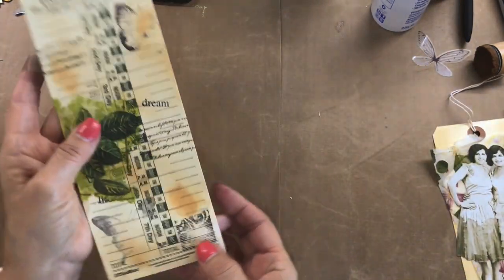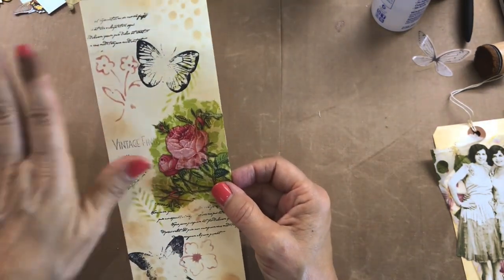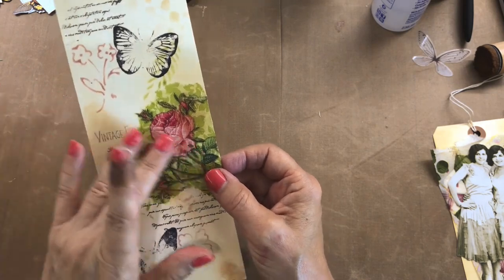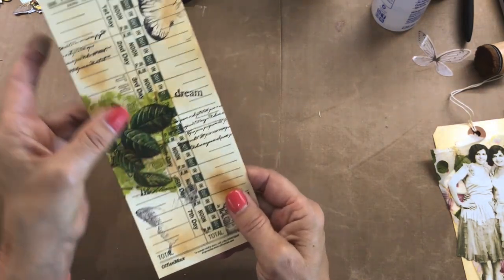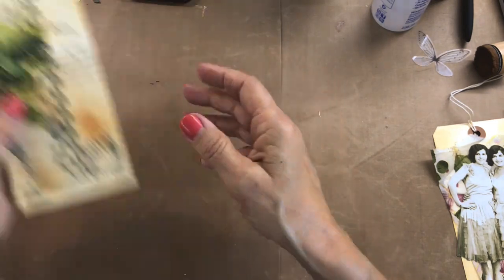I want to show you this time card too. This time card I did at my mom's house and just did stamping, some stenciling, and Mod Podge with this beautiful napkin that she had. And I just love the way it turned out. So I want to do up a few more.